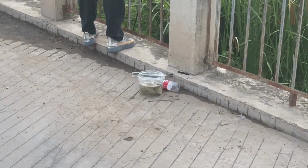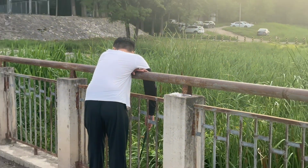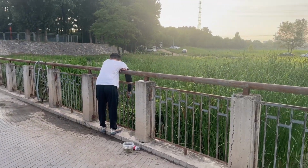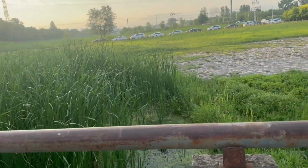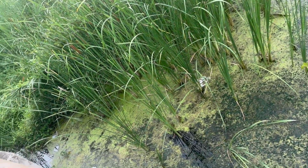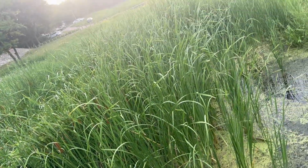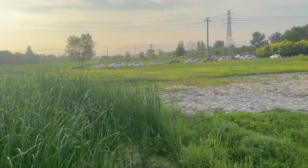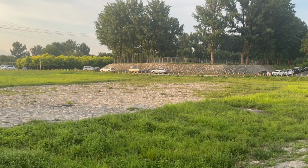The guy who was fishing earlier moved to the other side, and surprisingly, he actually caught a few tiny fish. I have no idea what he plans to do with them. I really hope he is not going to eat them. The water looks dirty, probably full of pollutants. And the fish are so small anyway. There is barely any meat, probably just bones. Alright, let's keep going to the next place.